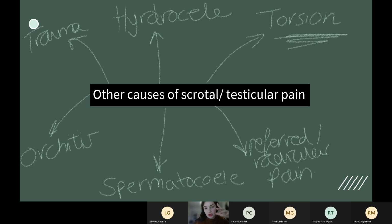You can get referred pain to the testicles. For example, in patients who've got ureteric stones and things like that, they can get shooting pain that goes there as well. There's also hernia, like direct hernias can cause pain as well. So just bear those in mind. And then generally, inflammation of the testis is the other big one, and spermatoceles, which occur usually after operations.